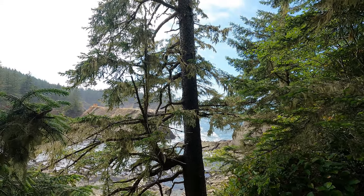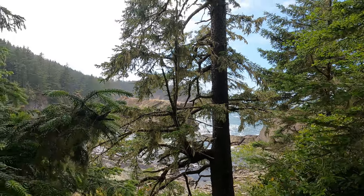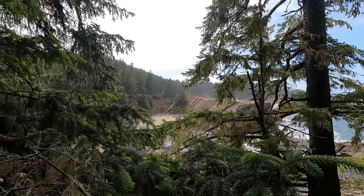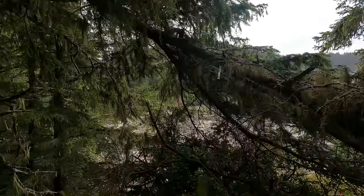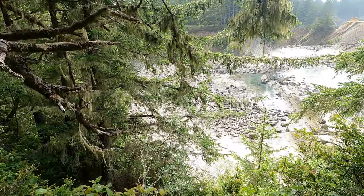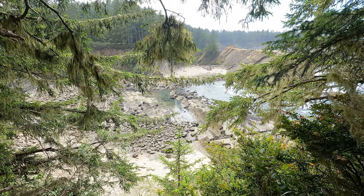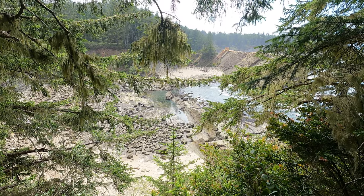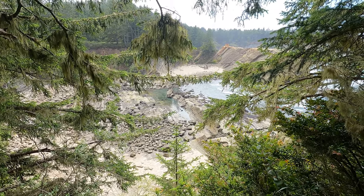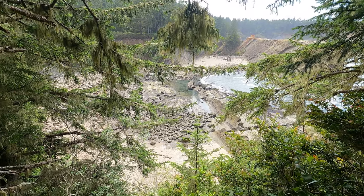A little choppy out there today. Not terrible though. Isn't that beautiful? Oh, lovely. And when the sun is out, a little bit cloudy today, but we might be in love. The sun may come out in a few minutes. The water is so blue. It's incredible.